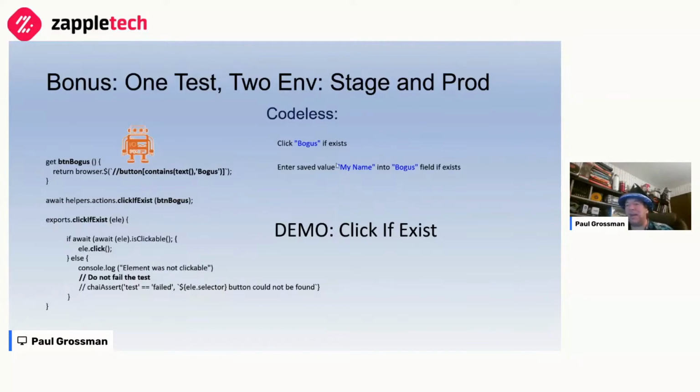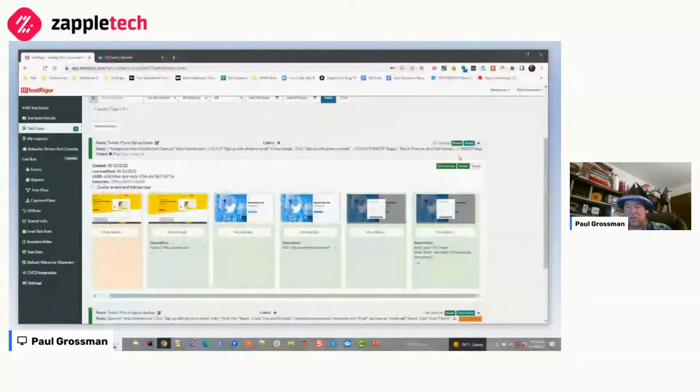Now, how do you do that in a low-code tool like testRigor? Well, I'm going to say click bogus if it exists. There is nothing that says bogus. There's no button to click on. And you can do the same thing: you can enter my name into bogus field if it exists. So let's go verify that that's a real thing.